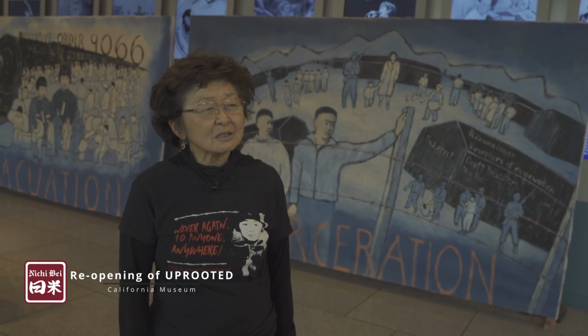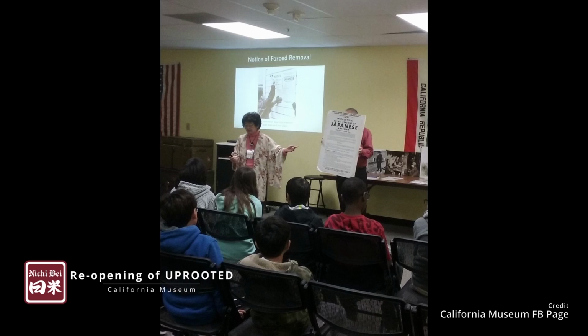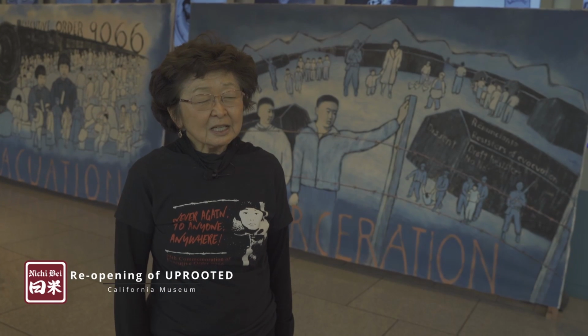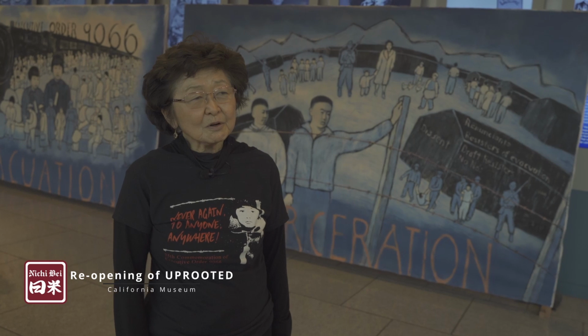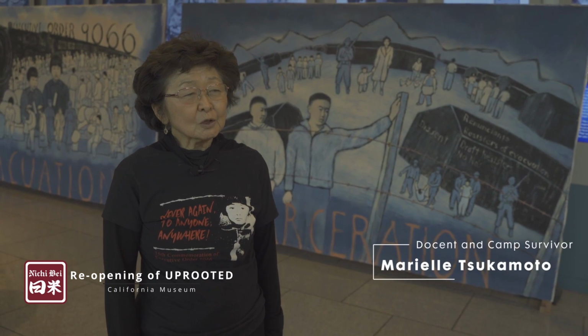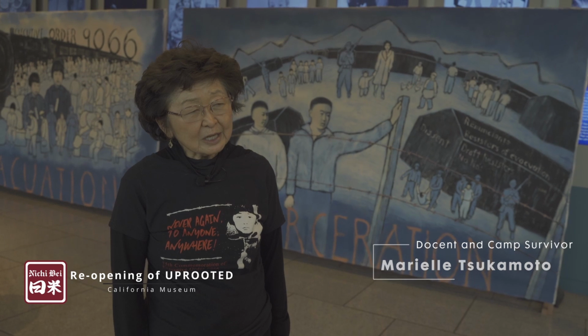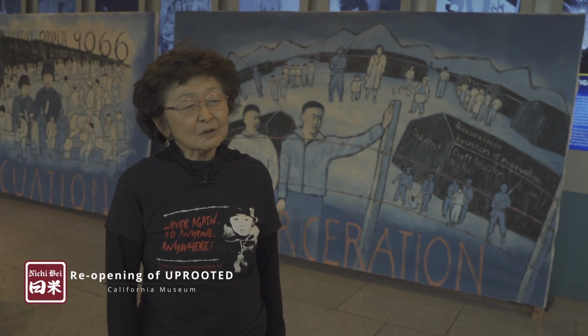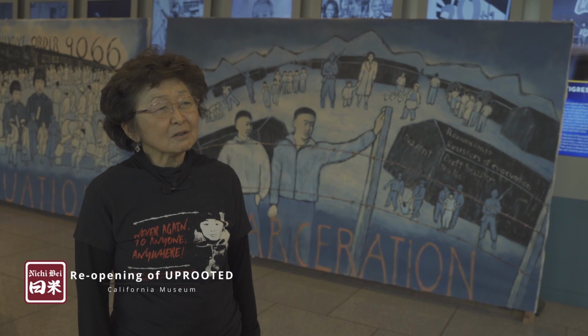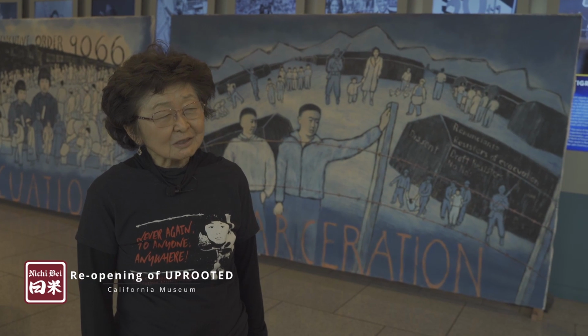Marielle Tsukamoto, daughter of Mary Tsukamoto, explains the true importance of display for generations to come. It's important to have an exhibit like this where children come, learn not only about the history of what happened, and my mother always said, we need to look at ourselves as Americans of Japanese ancestry.